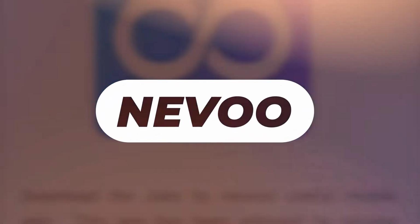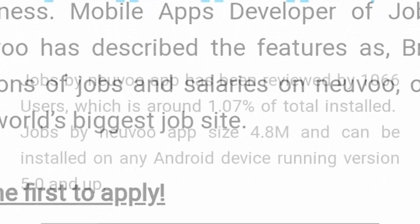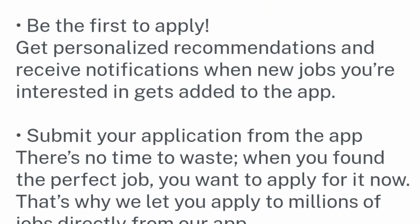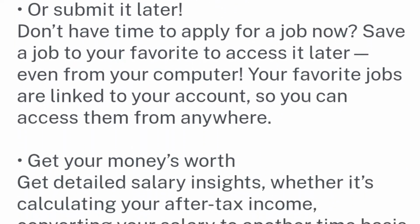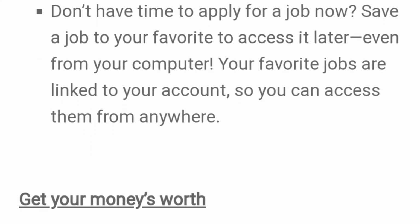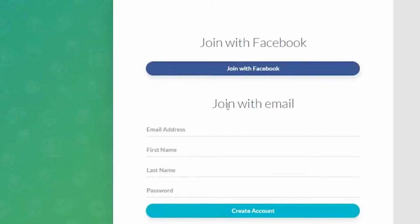Nevo. This is another great data entry application. Earn some extra money while you walk, stand in line for your morning coffee, or during that commercial break by completing tasks optimized for mobile devices that help artificial intelligence models work better.